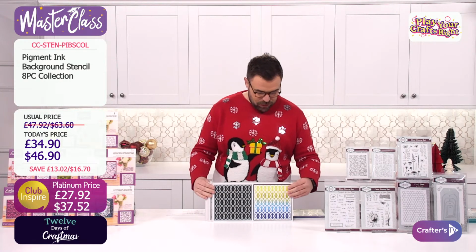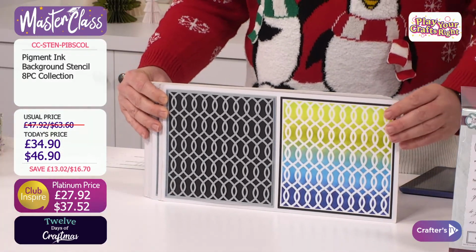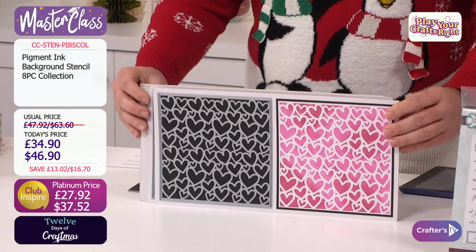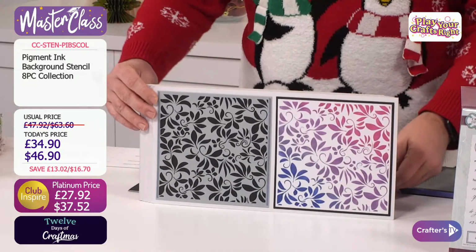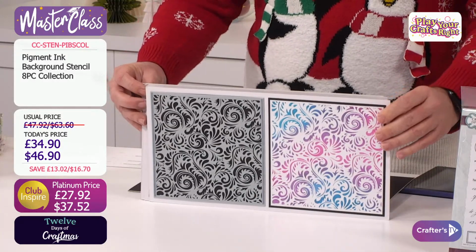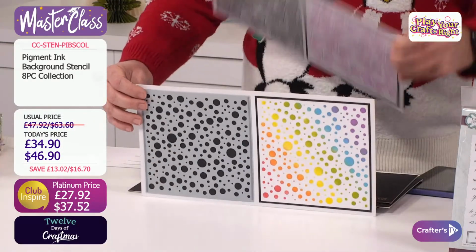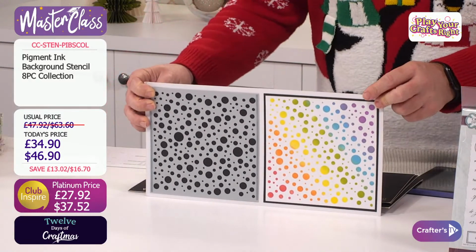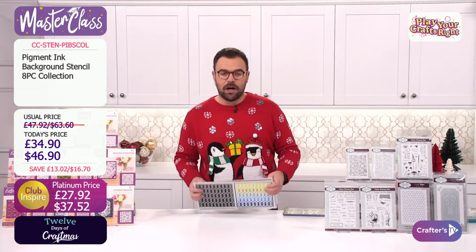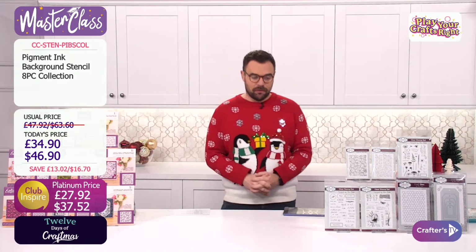Let me run you back then through the designs that you are getting in here, which is fantastic. It's 8 different designs for you, which I think will encompass lots of different styles and sentiments. So you've got Elegant Trellis, which is this one here. The Love Hearts, which is just beautiful. It's one of my favourites, that one. Then you've got your Scattered Foliage. This one here is the Cute Florals. You'll also get the Abstract Swirls. This here is the Rosebud Floral. Then you've got the beautiful butterflies, and last but by no means least, the polka dots as well. A brilliant value when you consider you're getting 8 of them in there. You're looking at well under £5 per stencil, which is great considering all the different mediums you can use through them, and the fact that you can emboss with them as well, which is fantastic.